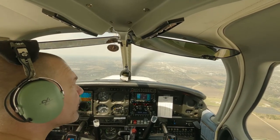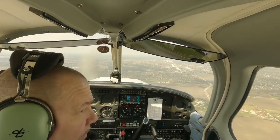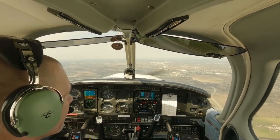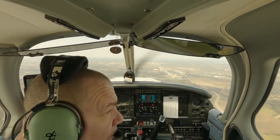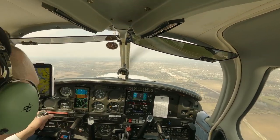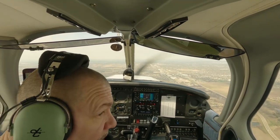Warrior 06, thank you, traffic's passing off your right, 3 o'clock and 2 miles. Yeah, roger, I've got him on ADS-B, I'm trying to look for him right now. 9 Tango Hotel, left heading 270 now, vector for the traffic, 2 o'clock and a mile and a half southeastbound, 3,200. Where is this guy? Looking for traffic, 9 Tango Hotel. 6-0 Papa, turn left heading 250. 250, 6-0 Papa. We have traffic in sight, 9 Tango Hotel. Thanks.